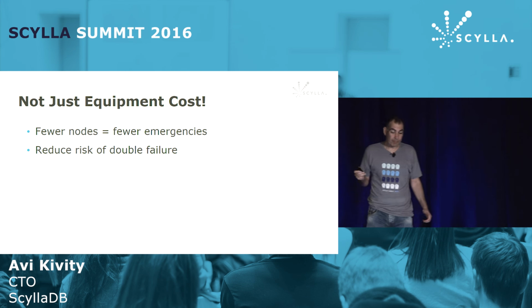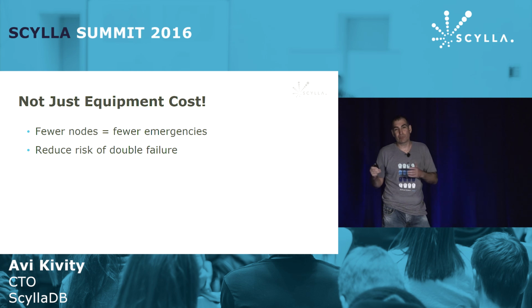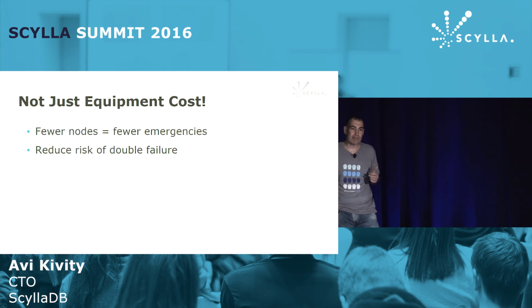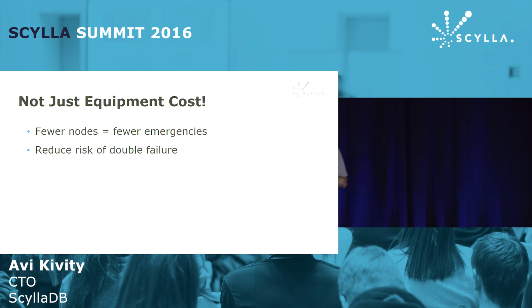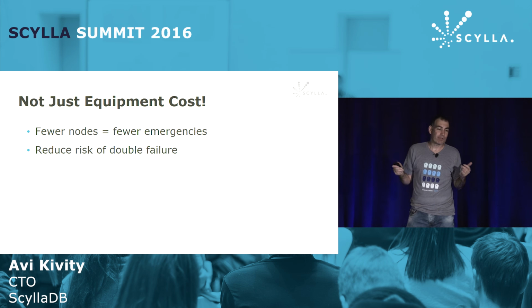So it's not just equipment. If you don't have so many emergencies, you don't have to page someone in the middle of the night to fix something. And while a node is out due to a hardware failure or a software failure, you run the risk of having a double failure. If while you're fixing up that node, a second node goes down, then you're below your quorum. You cannot achieve quorum, and your requests start bouncing off with errors. That starts impacting your application. So the fewer nodes you have, the lower the odds of having this double failure occur.